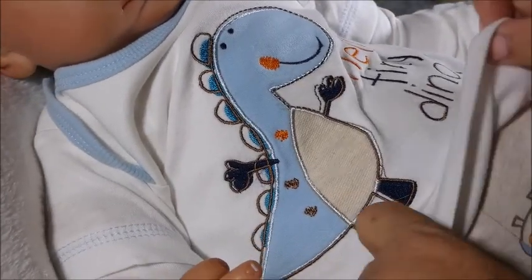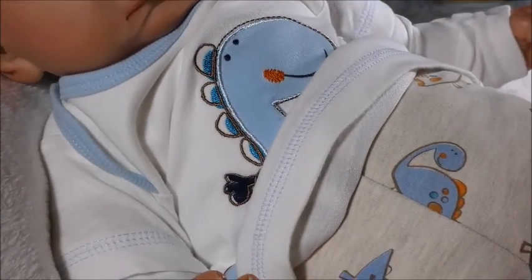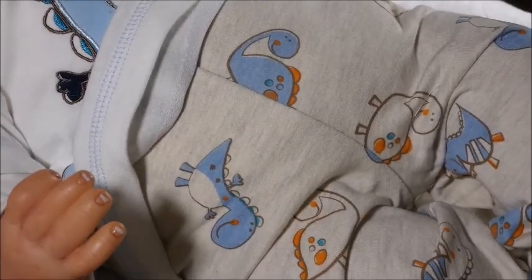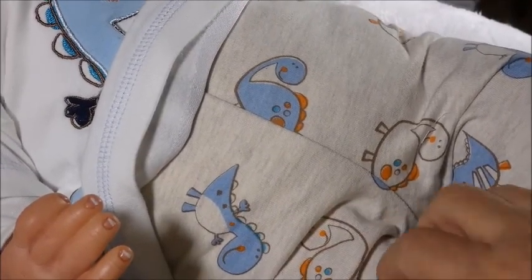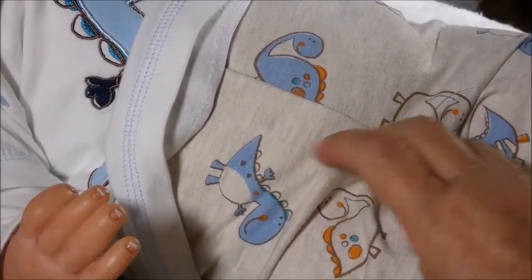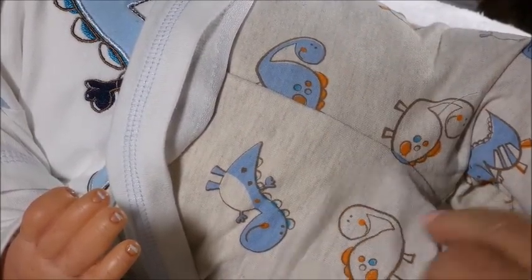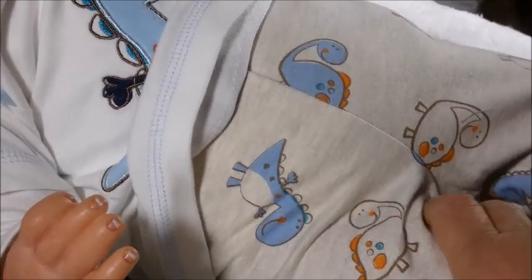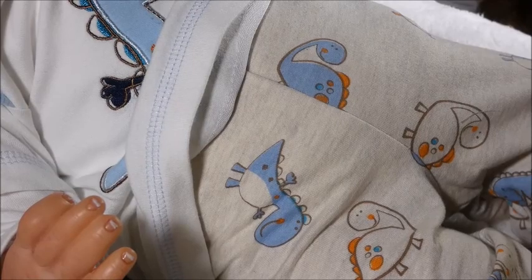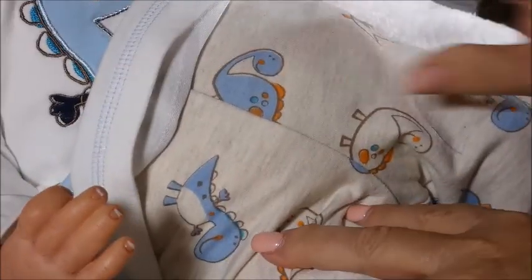And then it has matching pants, or pants that go with it, that have different dinosaurs on them. You know, I think they're all T-Rex. Of course, I don't know, this one, Brontosaurus or whatever that is. But these are kind of a creamish gray color, and little pants with blue and orange and brown dinosaurs on it, and they're footed. They're closed feet, so he's all snuggy.